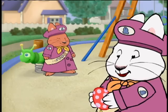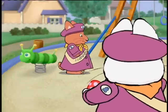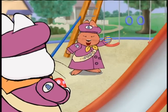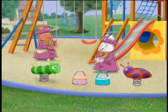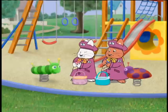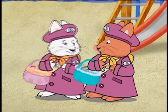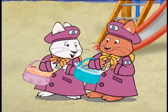Playground. Good work, Bunny Scout Ruby. Look! I found one too! The Easter Bunny sure likes red eggs with pink polka dots this year. Let's go see how the other Bunny Scouts are doing. Okay.